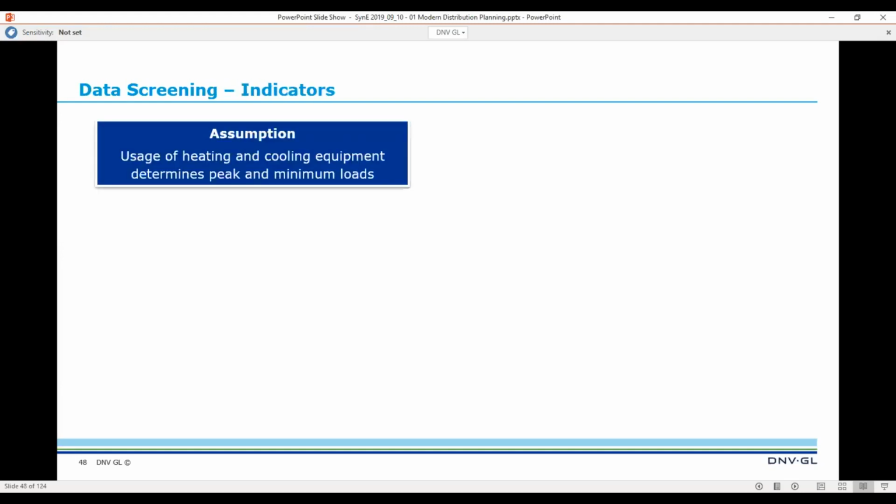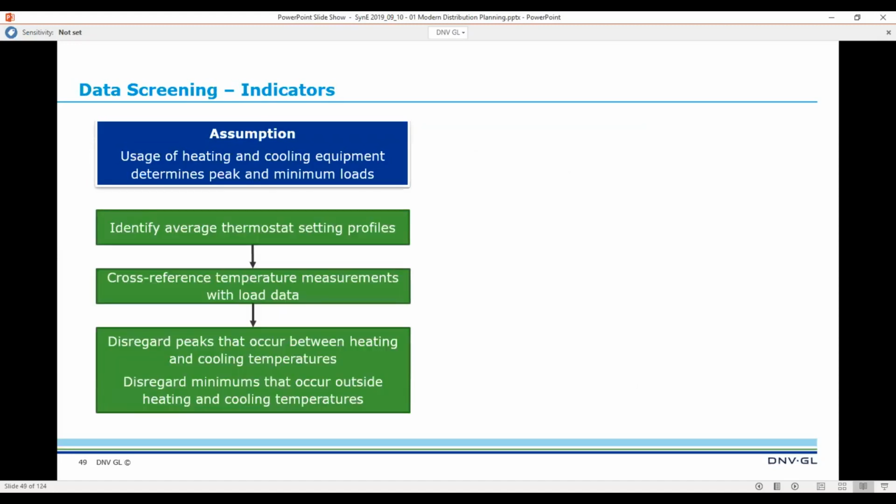So what we came up with for this project was to assume that peak loads are caused by people using heating and cooling equipment. Those may not be the biggest contributor to the load, but they're the part that causes it to be very high or very low. And that's our assumption in this case. So we need some way to figure out at which temperatures we might expect to see a lot of heating or cooling equipment used. So we started looking into thermostat settings in different utilities.